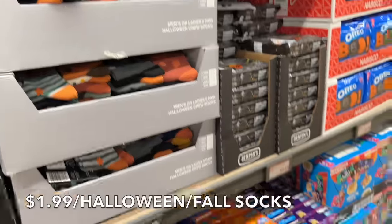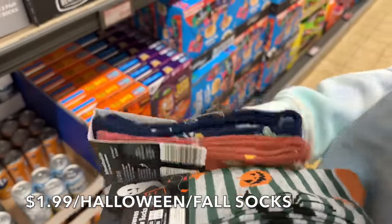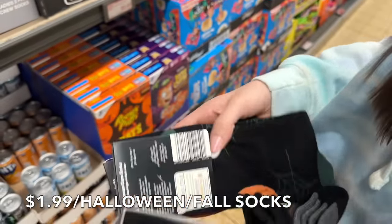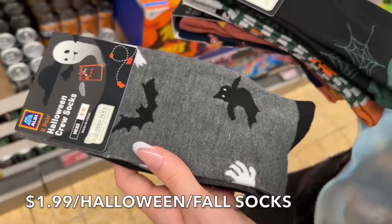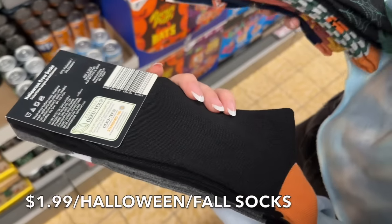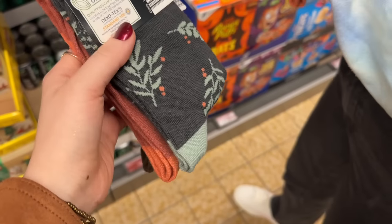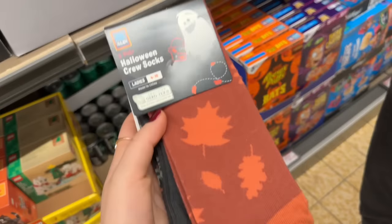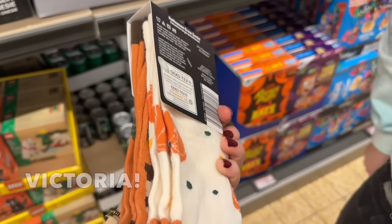We found the Halloween socks. We picked out a few that we liked. So they have this blue autumn leaves with a red autumn leaves. Oh, there's animals on it, like rabbits and squirrels. That's cute. Black with green cobweb. Black and gray stripe with pumpkin. Gray with ghosts and bats. And then they have this black solid with an orange pumpkin face. Like a gray with green leaves. And then on the other side, hold on, one-handed. And the other side, autumn leaves. I'm gonna get those. I like those. And then they have the pumpkin latte with leaves and pumpkins.